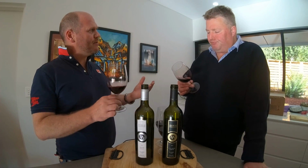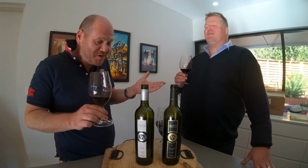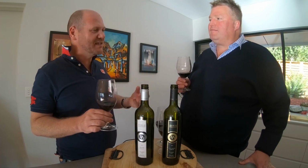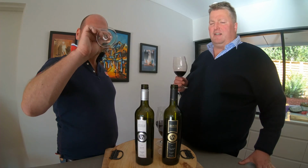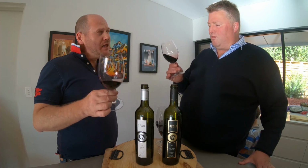You might even say cigar box. That's one of the terms that they use from time to time. I haven't really smoked cigars, but it is something that does come through from time to time. For me, that's what I can smell. I've got a nice alcohol at the end. It's quite a lingering flavour, but a nice sharp taste. So yeah, good wine.